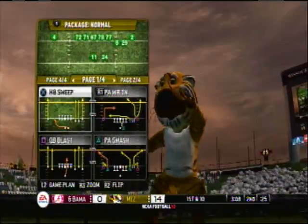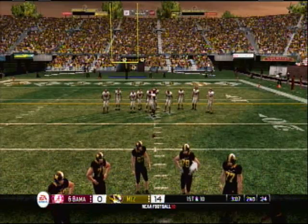They line this one up in the shotgun. Four wide receivers split out in the formation.